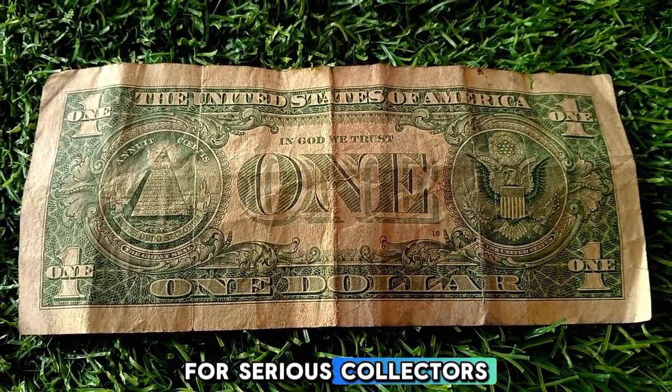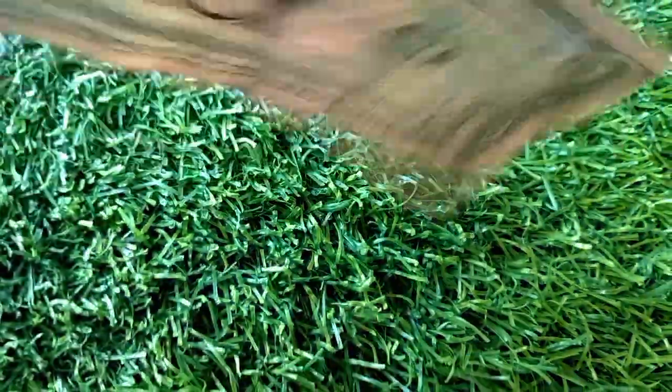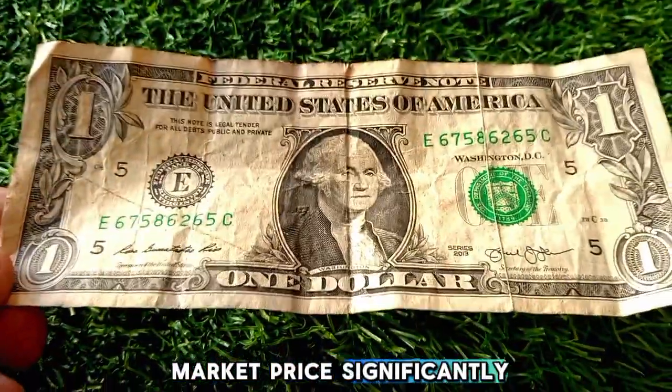For serious collectors, it's important to get the bill graded by a professional currency grading service. Grading ensures the bill is authenticated and properly valued, which can increase its market price significantly.